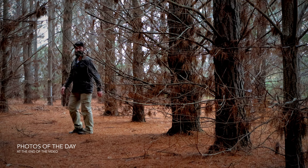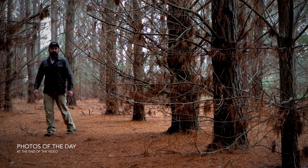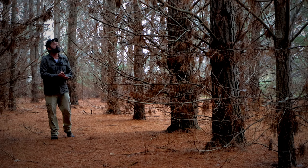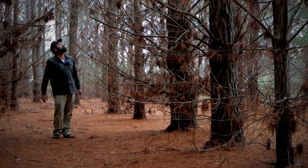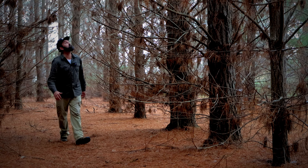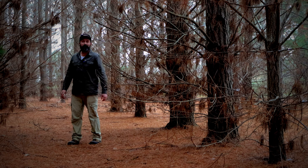It's probably worth scouting around this area, to be honest. There might be a few different shots we could get. Might be a little bit of fungi, mushrooms around as well, so we'll have a little bit of a play around and see what we can come up with. But yeah, beautiful spot.